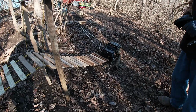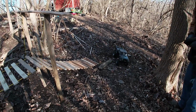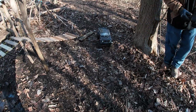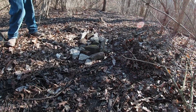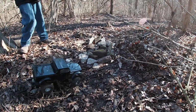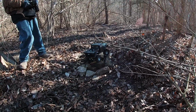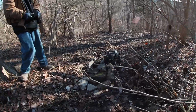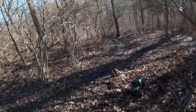Down here we have a hairpin turn. Here's a part we haven't even tested yet. Back into the creek where all the rocks are pointed straight up for some reason. No effect on this truck whatsoever. I'm impressed. Highly.